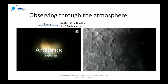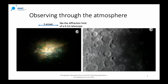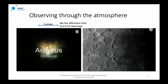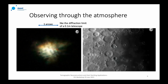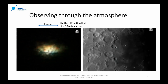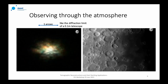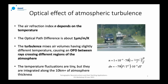Everything would be nice if we didn't have the atmosphere between us and the stars. Here you see just a couple of examples, looking at the moon or at a bright star, and you see this fluffy image of a size of about 1 arcsec, no matter what. This is basically the diffraction limit of a 10 centimeter telescope, and you already see the problem.